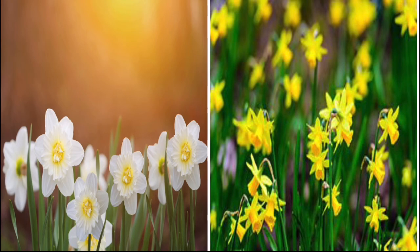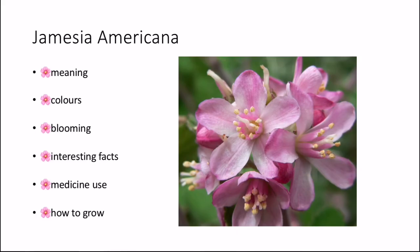The last flower beginning with the letter J that I'm going to be talking about is the Jamesia Americana. The meaning of this, I could not find a specific meaning on this flower. The colour that the Jamesia Americana comes in is white. It blooms from March to July.